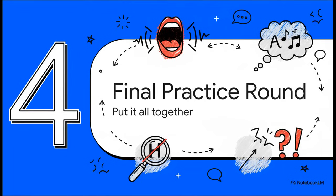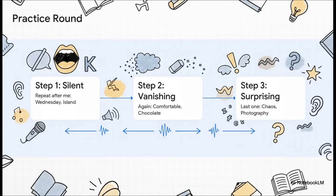Okay, we've gone through the rules, we've seen the examples, you know what's next. It's time for a final practice round to really make sure these pronunciations stick. You ready? Okay, let's do a quick fire round. From our Silent Letter Club, repeat after me. Wednesday. Island. Awesome. How about those vanishing syllables? Comfortable. Chocolate. You got it. And for our surprise sounds? Chaos. Photography. See? You're a pro.